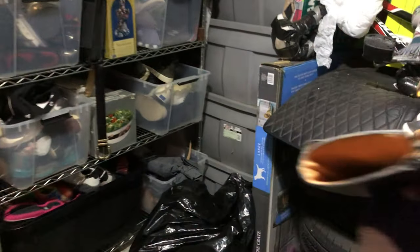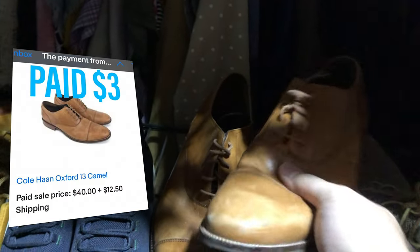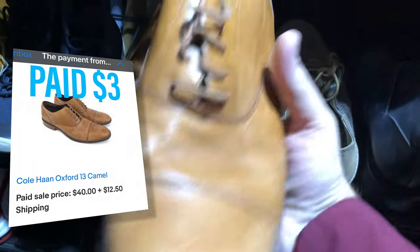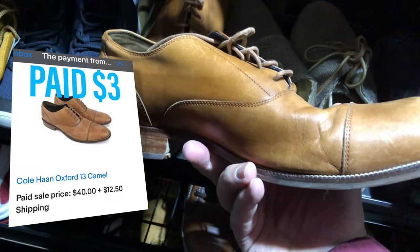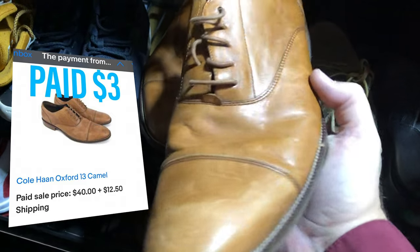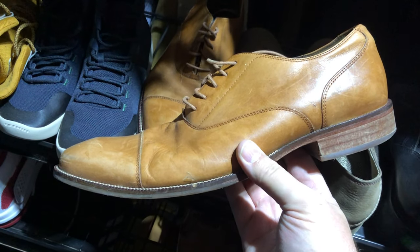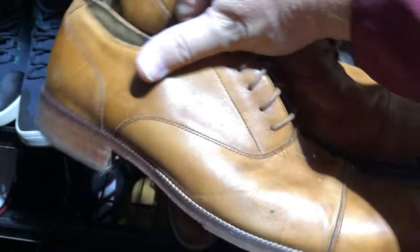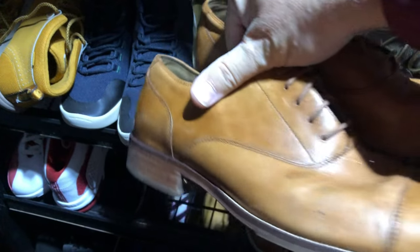Sold a pair of Cole Haan dress shoes. These Oxfords right here. Size 13. I can't remember if I got these at the Bins or the regular Goodwill, but at my Goodwill, these would probably be $8. Let's just say $8. Then I sold them for $40 plus shipping. So not a bad little profit on those. Cole Haan Oxford size 13.